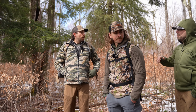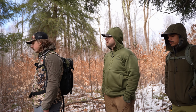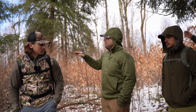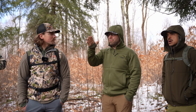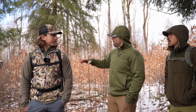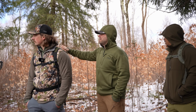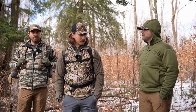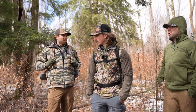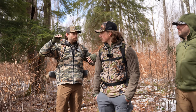Yep. This spot I'm looking at is a nice travel way. I think a buck particularly would like to bebop from little patch of hemlock to hemlock, and you've got these little open areas where he's not walking through this jungle. I could visually see a buck walking this ridge, just hitting these little open areas. Yeah, bucks don't really want to walk through this jungle stuff.